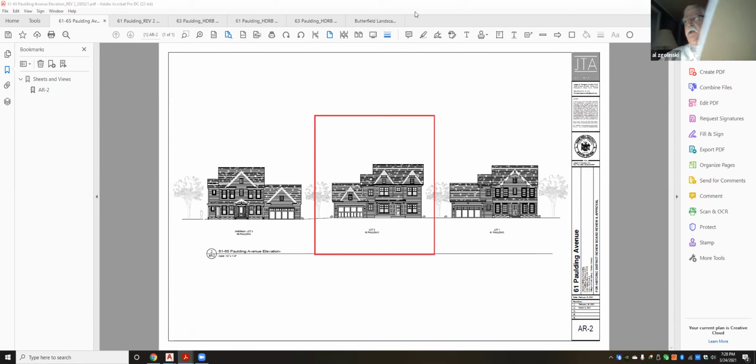Okay, with that, we're now going to shift to old business, 212 Main Street. I guess that's you, Roger. Yep, good evening, everybody. Hey, Roger, is Tanya joining as well? Well, she said she was going to, but I can certainly start. Now, let me text her real quick.